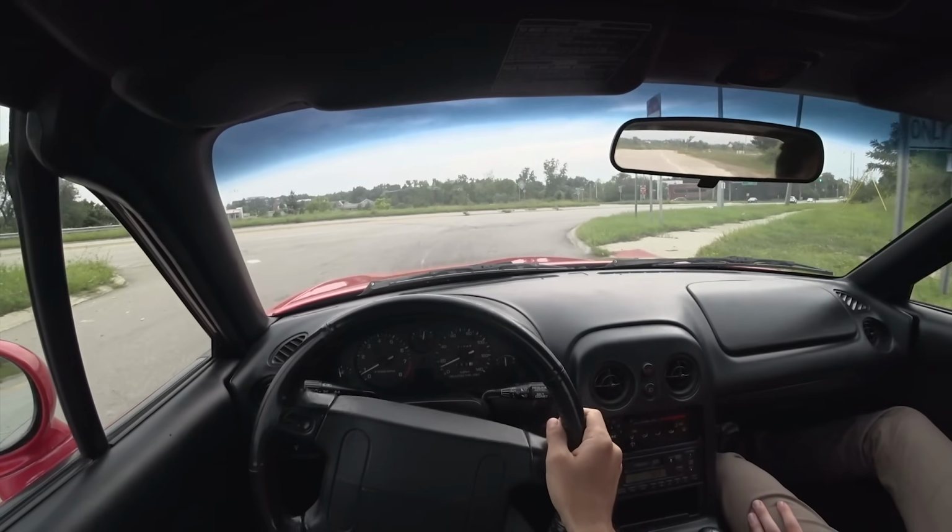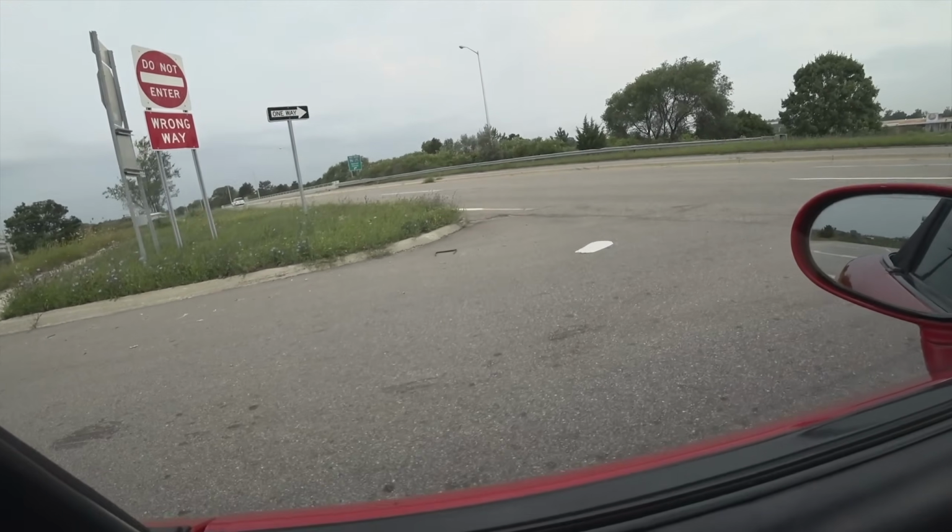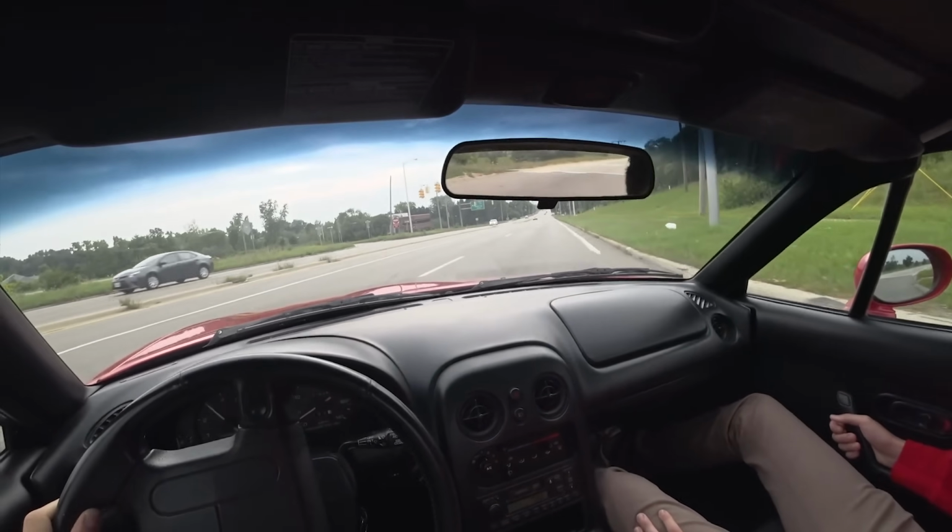Yeah, I plan on driving this up to school tomorrow, and it's going to be my daily for about a month. So yeah, Miata gang.